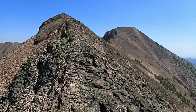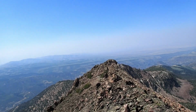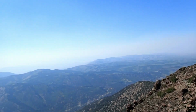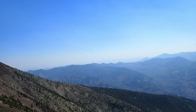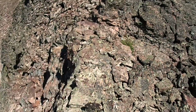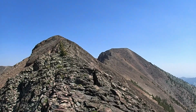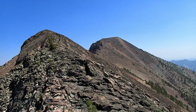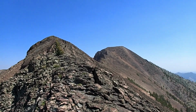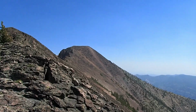Here begins the traverse of the Jarbidge crest. Jarbidge settlement is somewhere down in Jarbidge Canyon down there. Very hazy from wildfire, from California, I believe. Cloudless, beautiful day. Nice and cool and breezy up here, comparatively speaking. Got Bald first, and then Jarbidge Peak itself, which is not the high point.